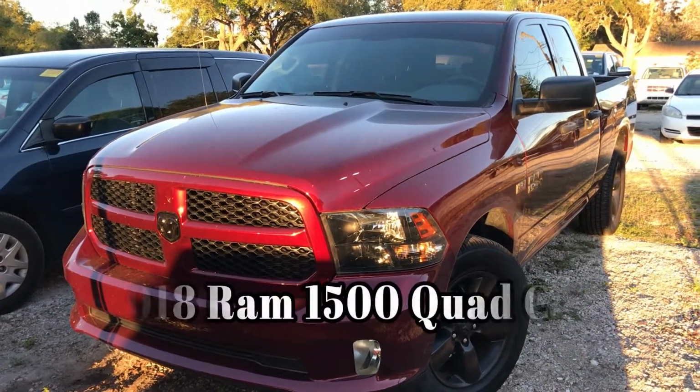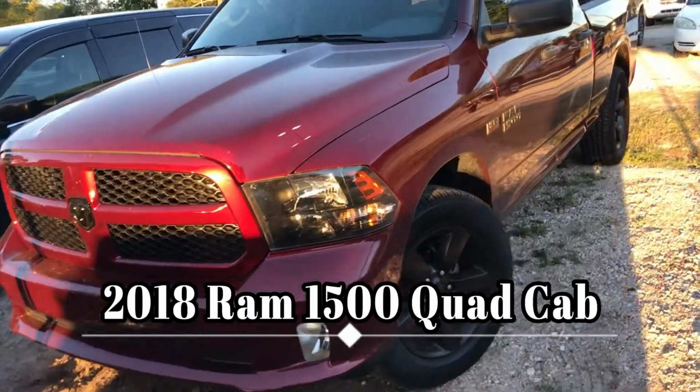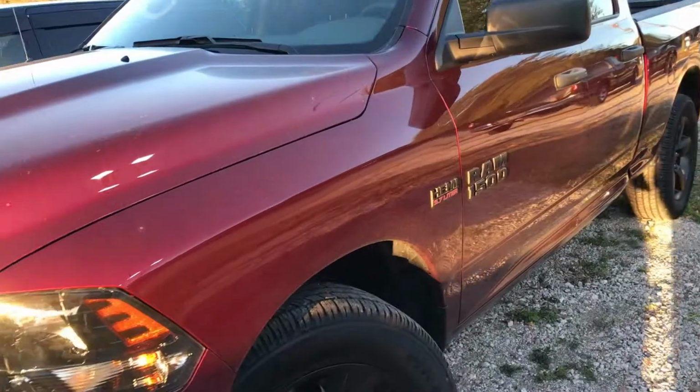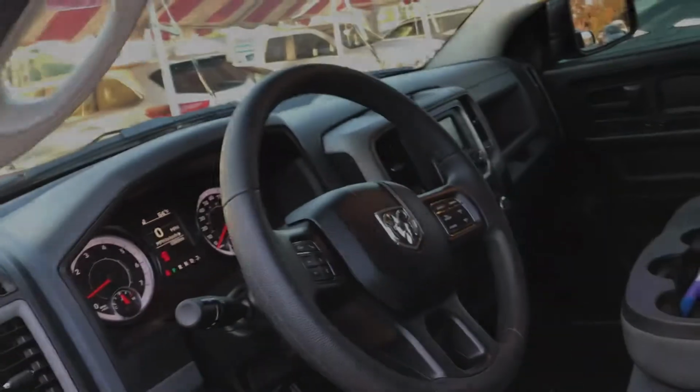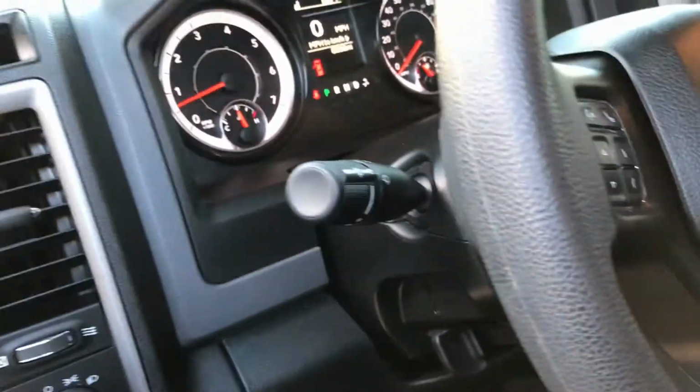I just took in this beautiful 2018 Ram 1500. This is the quad cab. This is a nice Delmonico red exterior. It does have the black top package, so it's got all the black wheels, black badging. Windows are already tinted. And the best thing about this vehicle, it has 6,900 miles on it, so you can take a look there. Automatic headlights with fog lights.